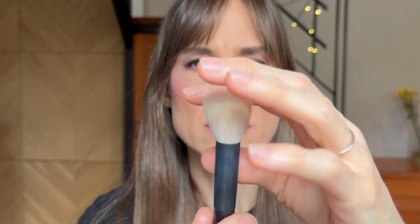I'm pretty sensitive. Speaking of, this is the rèphr 18. It's a pretty round brush. It's got a domed tip, super soft. It's pretty small.